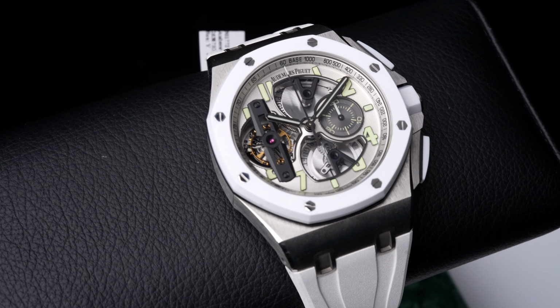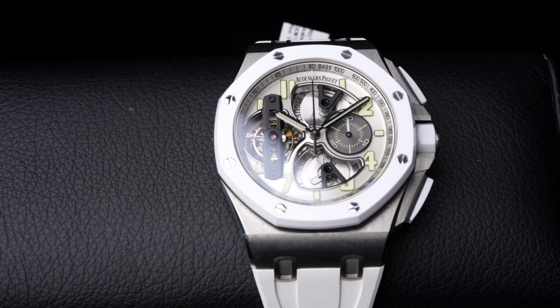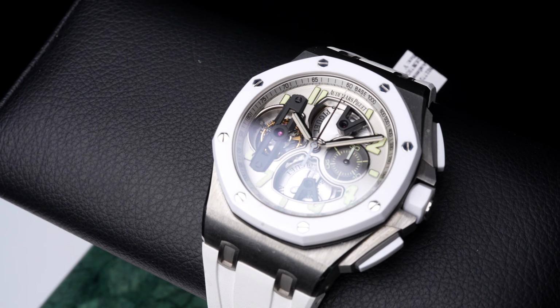This has a market price nearing $200,000, between $150,000 to $200,000 depending on condition. This one is in immaculate condition, full set box papers working perfectly. Great summer watch. Probably one of my favorite offshore tourbillons. Why is it that much money?